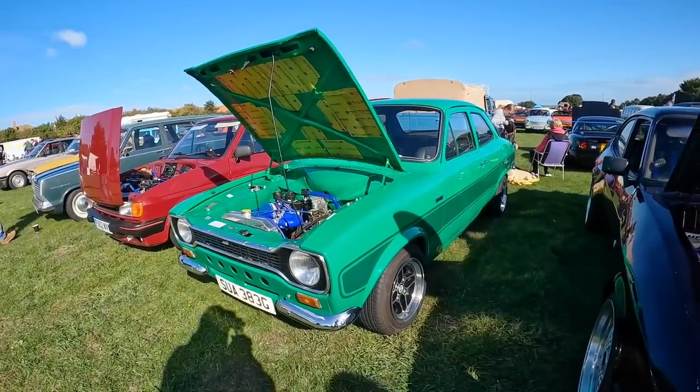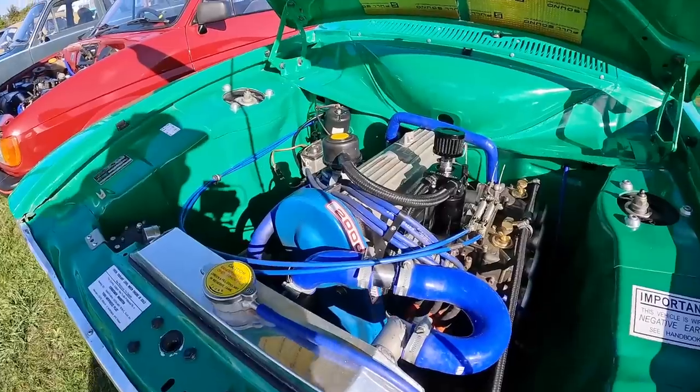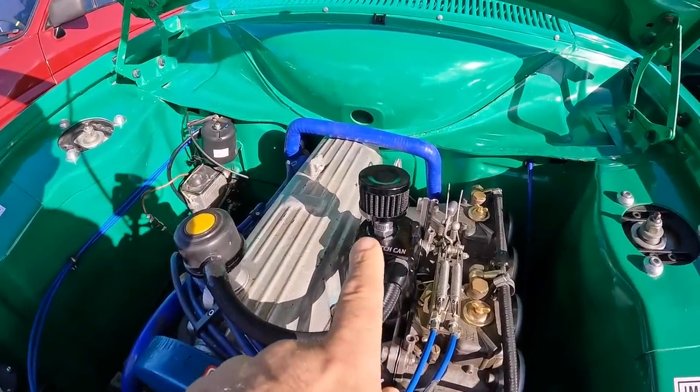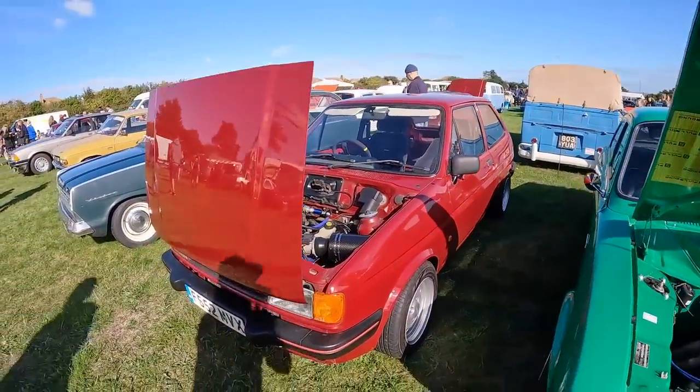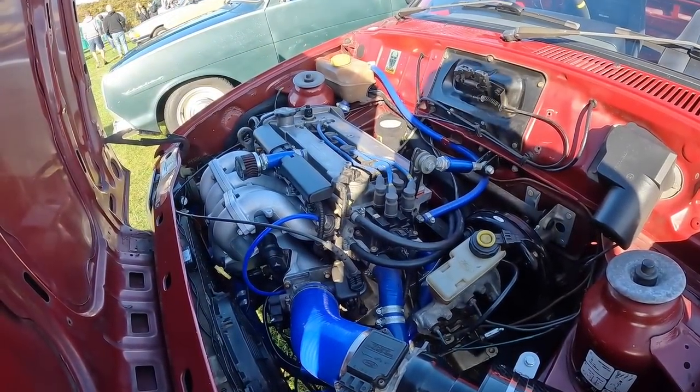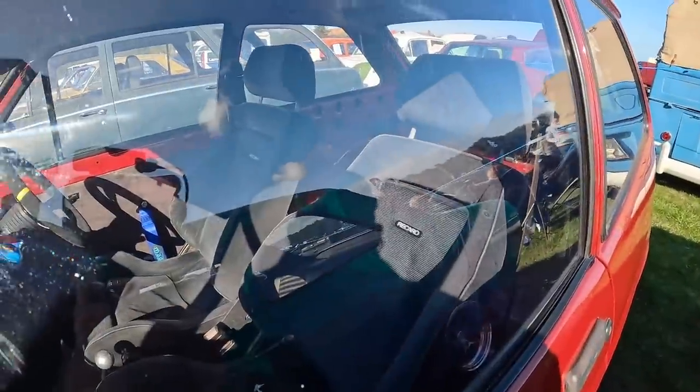Modena green RS2000 Mark I next to that. Pinto in the bay running on side drafts. Really interesting place to put the oil catch can. Mark II Fiesta next to that. With, is that a ZTEC SE? Not sure. Got Recaro's in it though.